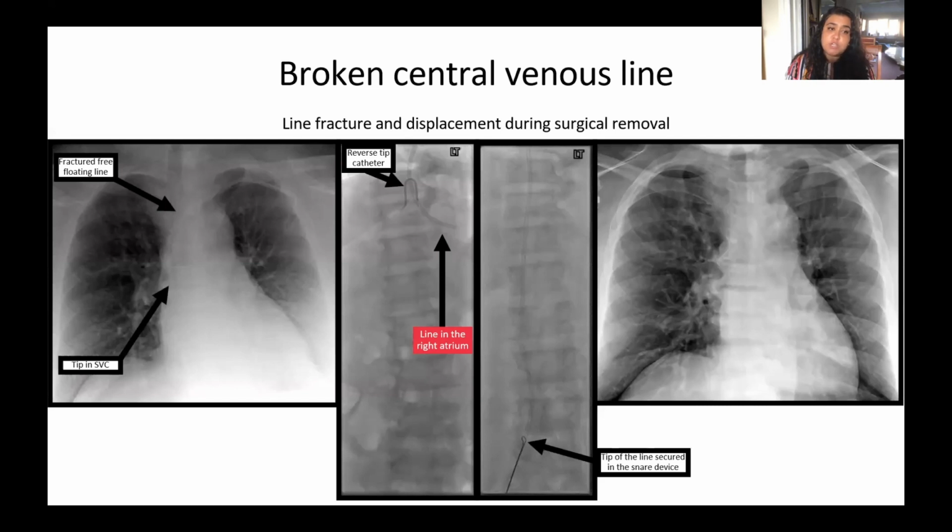So with this, we did a right common femoral vein puncture. A sheath was inserted, and using a reverse curve catheter, we manipulated it into the right atrium and then twizzled so that we tried to catch the free floating line to pull it down. I know many of you are probably thinking why we didn't use a snare device, and there's a reason, because we're in the right atrium. We cannot use a snare device there because I don't want to pull half the heart out. And so what we did, we negotiated and manipulated the free floating line into the IVC, and then we were able to snare it from the bottom, and the line was retrieved. So that was quite interesting and quite challenging.